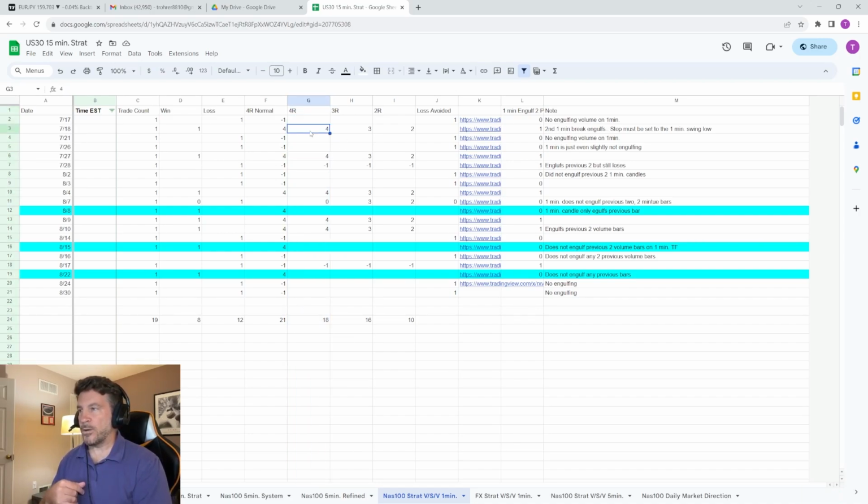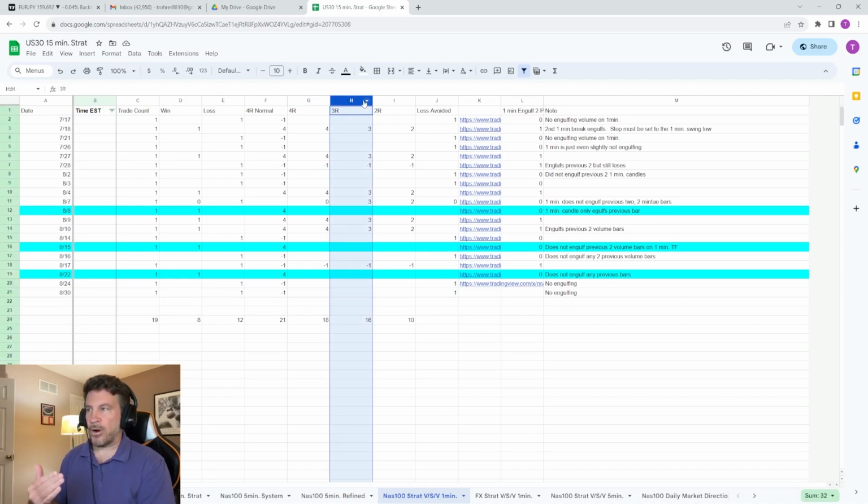So that's 1 win, 2 wins, that's 2-0. This is 2-1. This is 3-1. This is 4-1. This is 5-1. Okay, this is 5-2 for a total of 18R. Now, I like this column here for my algo, 3R, because I don't necessarily know that, based on market volatility, I'm always going to get that 4R.